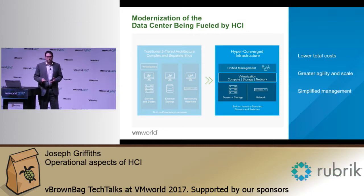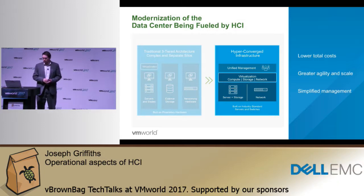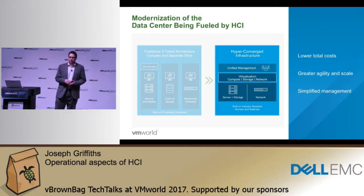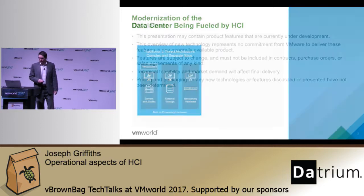Why are we doing this? Well, the big driver to the business has to be the total cost of ownership. But for me, it has to be also the win around operationalization. It has to be cheaper for us to operate, and it has to have scalability built in. So that really comes down to simplified management. So that's why the three have to be together, because otherwise you're missing a big component that needs a bunch of operationalization.